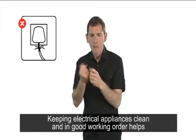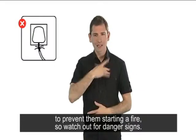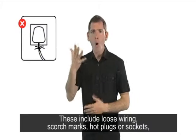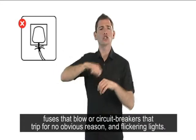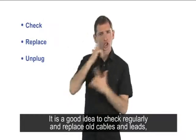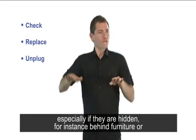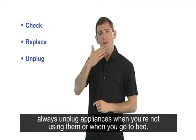Keeping electrical appliances clean and in good working order helps to prevent them starting a fire, so watch out for danger signs. These include loose wiring, scorch marks, hot plugs or sockets, fuses that blow or circuit breakers that trip for no obvious reason, and flickering lights. It is a good idea to check regularly and replace old cables and leads, especially if they are hidden, for instance behind furniture or under carpets and mats. And always unplug appliances when you're not using them or when you go to bed.